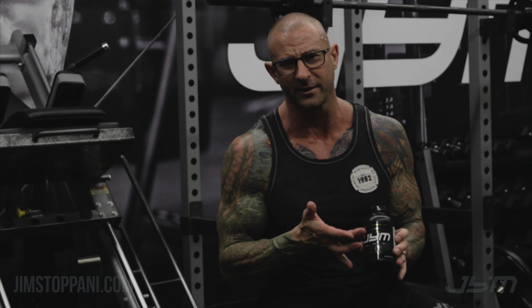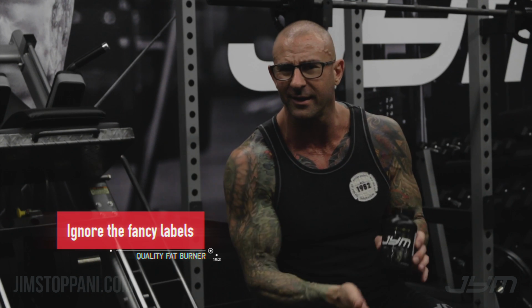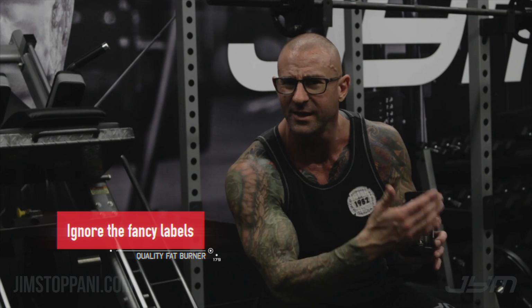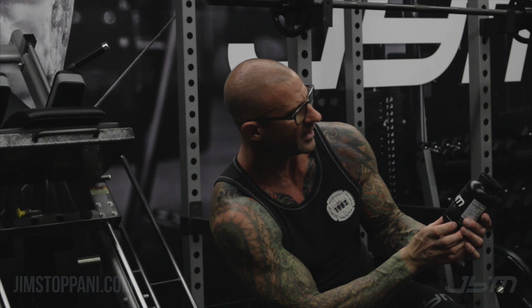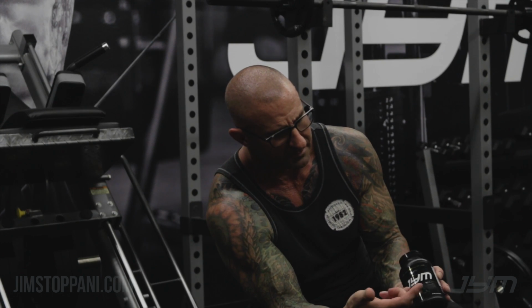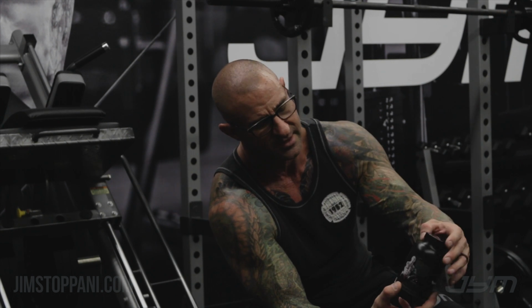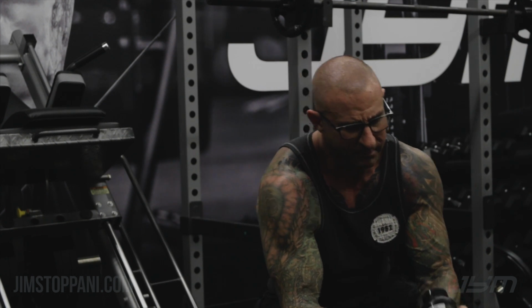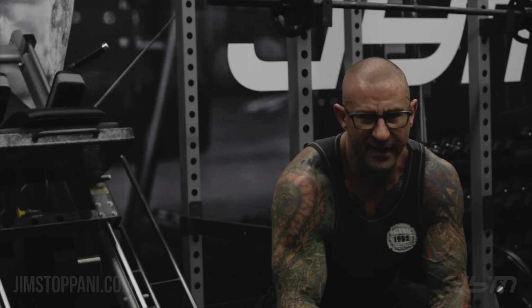Let's start with the label. Ignore anything on the front of the label. This is where they're going to put a lot of flashy words, fat loss, whatever they can get away with. But here I've just got a very plain label with the amount of three of the critical ingredients. We're going to talk about amounts. That's the most critical thing when you pick up your fat burner. Don't look at the front, go right to the supplement facts panel here.